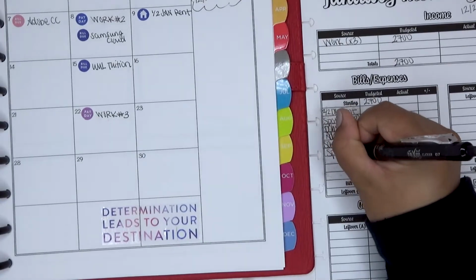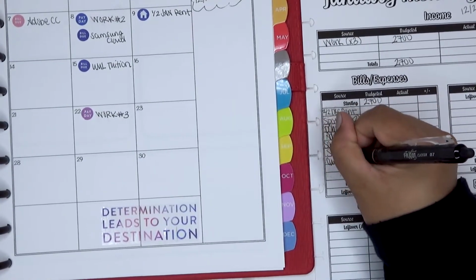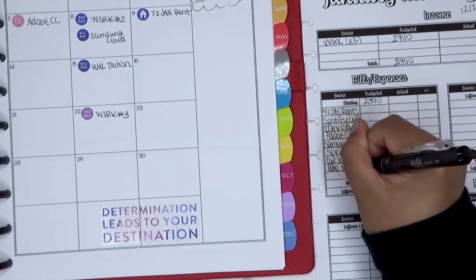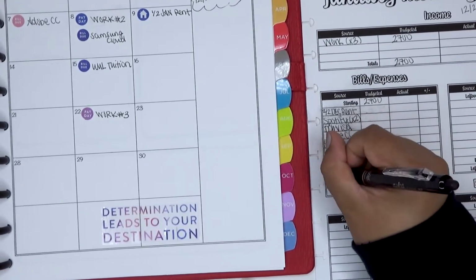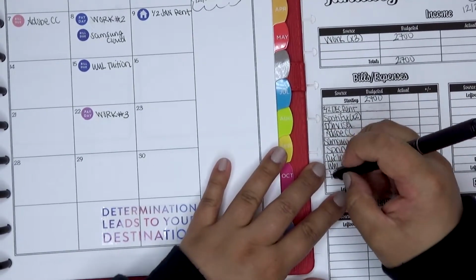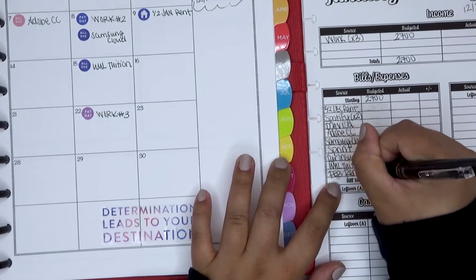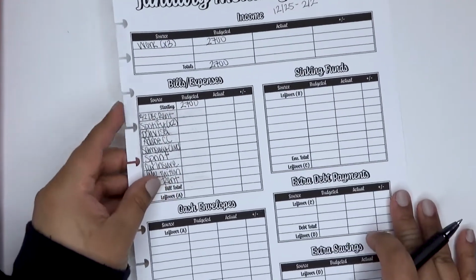So I'm going to put Sprint and then my car insurance, and then my tuition, and finally February's rent. Oh, that should be FEB. I wrote FB, I just had to change it to FEB rent. And I'm just going to get this up in the frame.